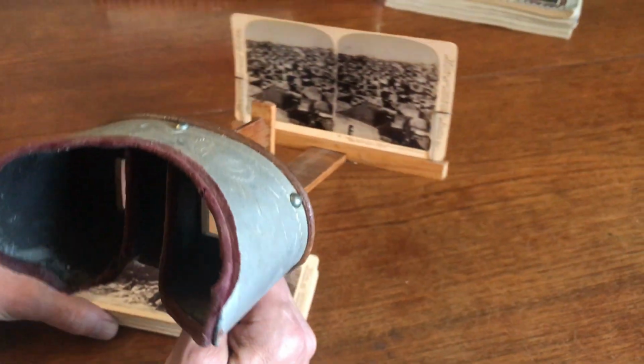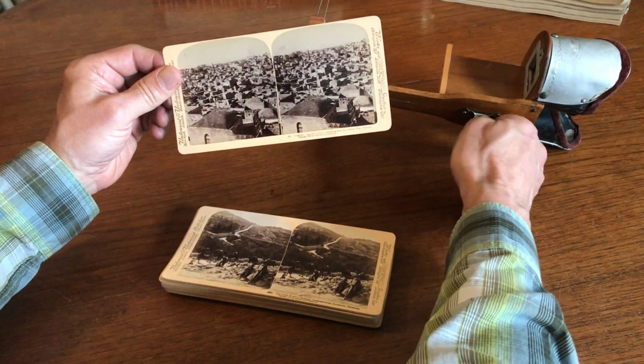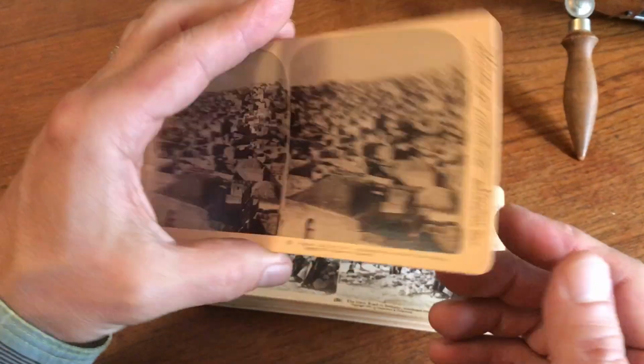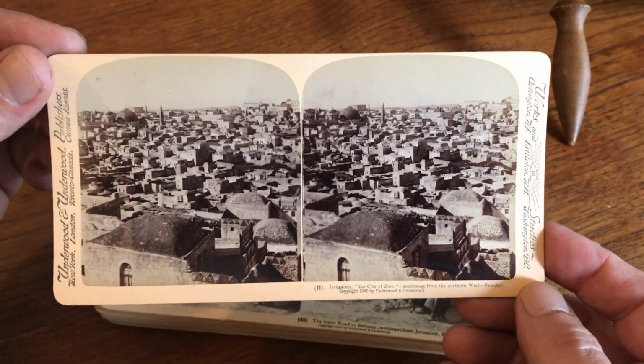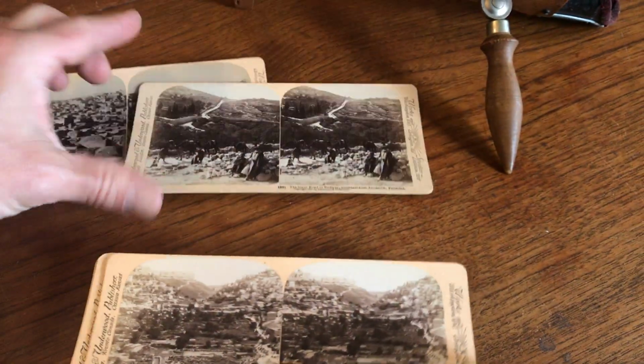Looking at a collection here, a small lot of 12 late 19th and early 20th century stereo views of Jerusalem. They were all issued by Underwood and Underwood. And as you can see, they're all in fine, clean condition.